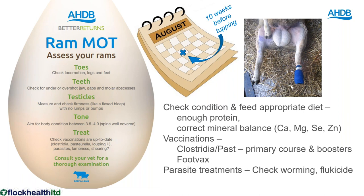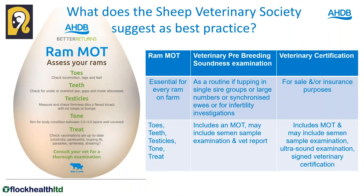Although we suggest that ewes are not wormed before tupping, I don't have a problem with giving the rams a worm dose, and certainly a fluke dose, a good 6-8 weeks before tupping, just to check everything's right with the rams. And I'll just go into a ram MOT. I've said what I do on a farm. I would expect every farmer to be doing that for their own rams. So a ram MOT is essential for every ram on the farm, and it's summarised nicely on this AHDB handout.